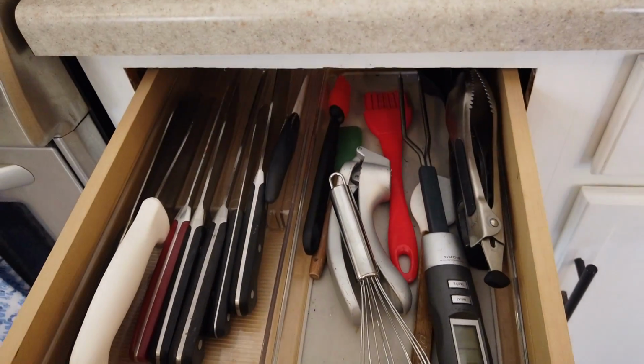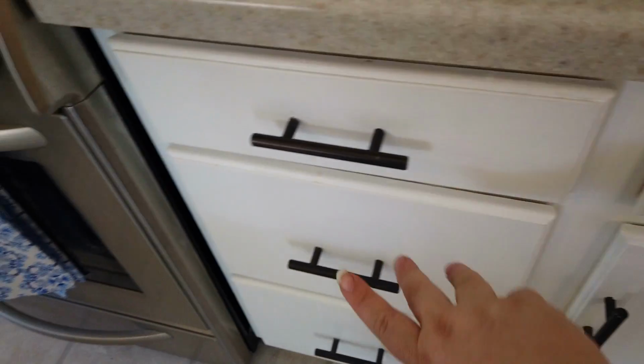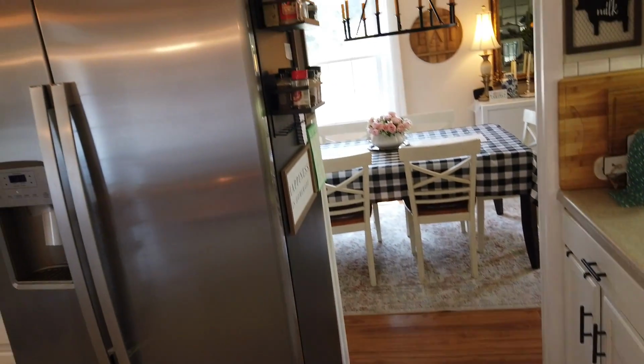When you start taking things apart, you start finding a lot of things wrong that need to be fixed, and that is another expense. So we did it all on a budget. We're really happy with the outcome. I think more happy. I think he would have been fine with the kitchen the day that we bought it.